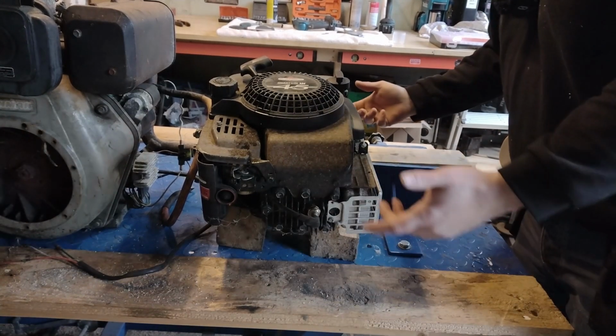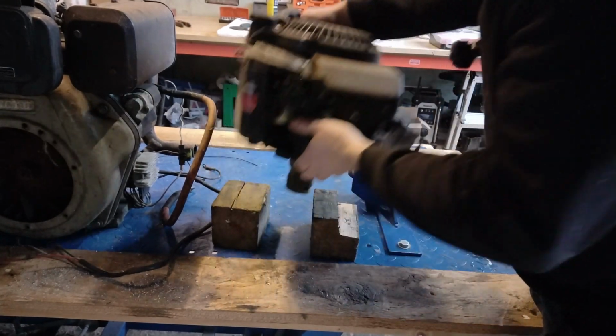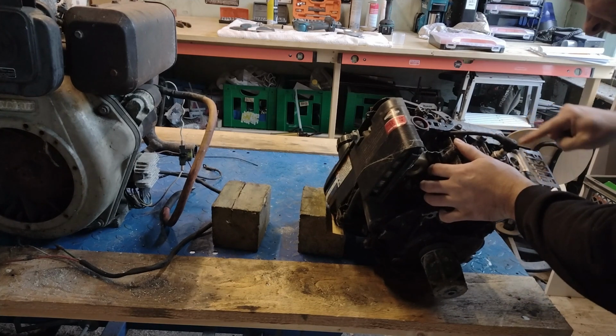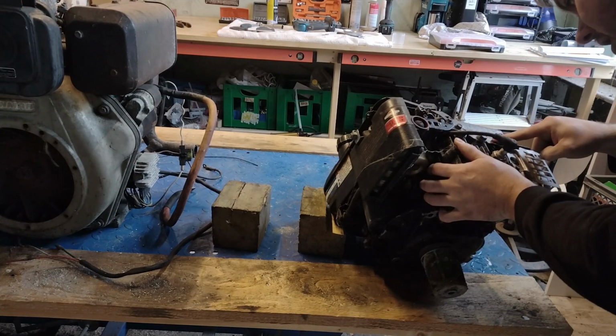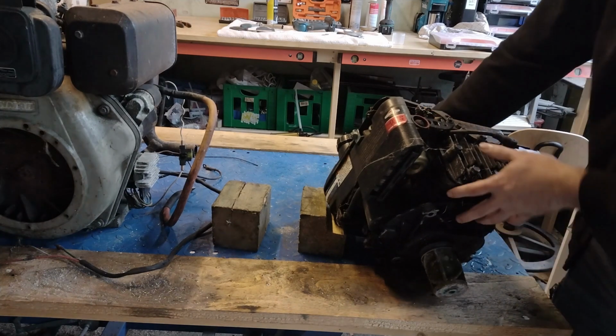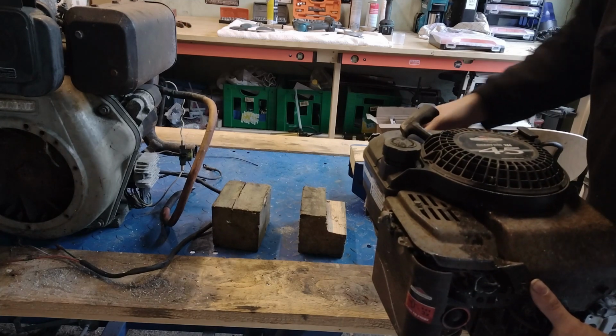So this Briggs & Stratton, when is it from? Can I see it? It's from 2000, third month of 2000. So this is 24 years old. Briggs & Stratton Quantum XM.